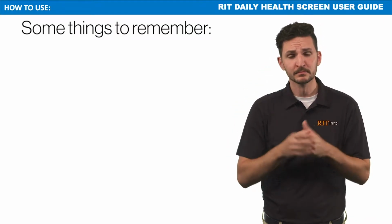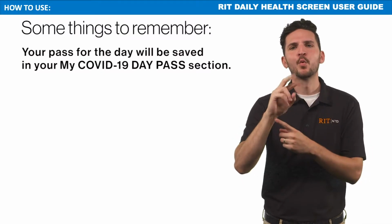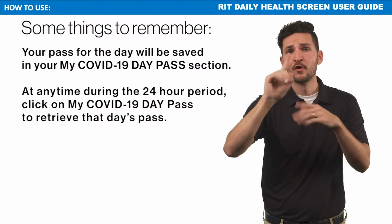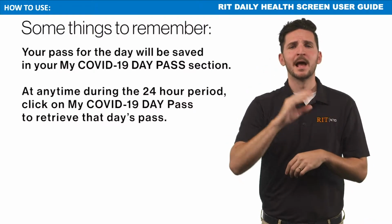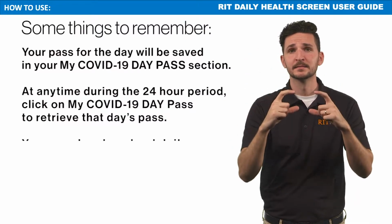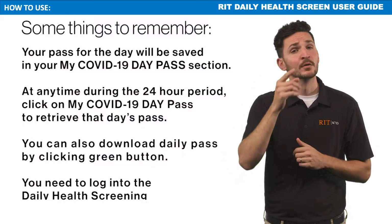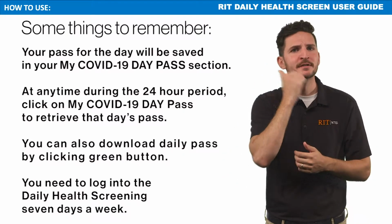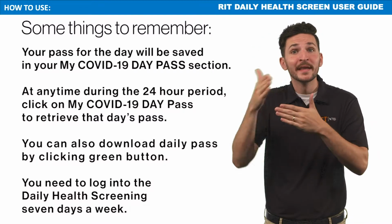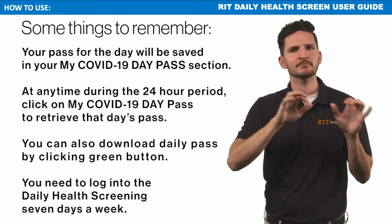Some things to remember. Your pass for the day will be saved in your My COVID-19 Day Pass section. At any time during the 24-hour period, click on My COVID-19 Day Pass to retrieve that day's pass. You can also download the daily pass by clicking the green button. You need to log into the daily health screening 7 days a week. That means even on the weekends when you're not going to classes or coming to campus.